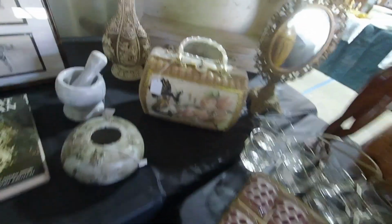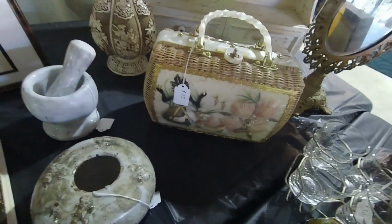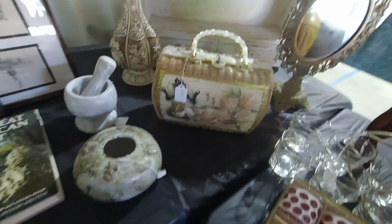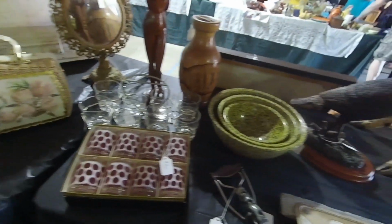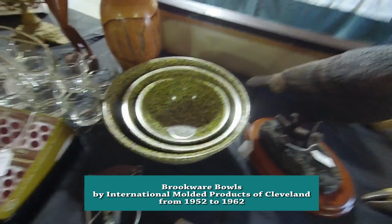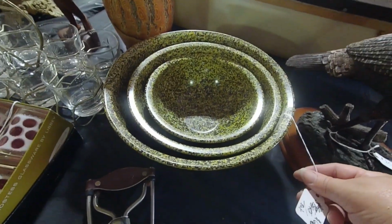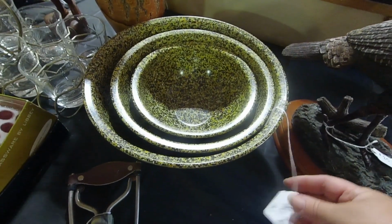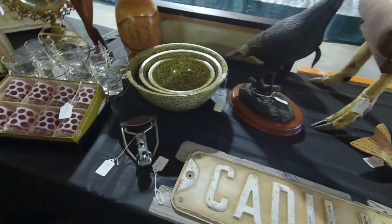And here's some nice pictures. Ooh, that purse in the corner was beautiful. It was a little bit too much for me, but boy, that wicker purse with the lucite handle, that was really up my alley. I thought that was so nice. And here's some Brookware bowls made from 1952 to 1962. And I had never seen that color before in those bowls. So I thought that was kind of cool to show.